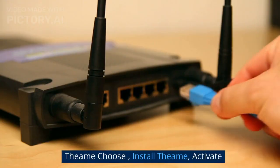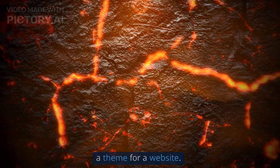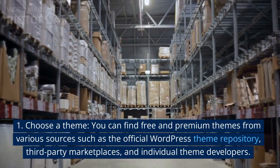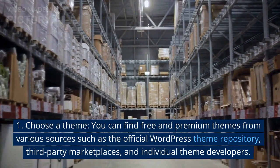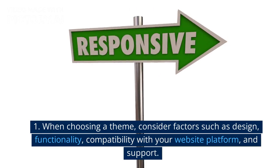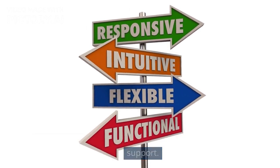Theme choose, install theme, activate. I assume you are asking about how to choose, install, and activate a theme for a website. Here are the basic steps. 1. Choose a theme. You can find free and premium themes from various sources such as the official WordPress theme repository, third-party marketplaces, and individual theme developers. When choosing a theme, consider factors such as design, functionality, compatibility with your website platform, and support.